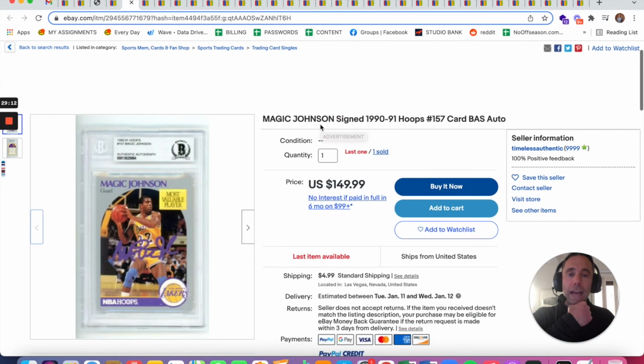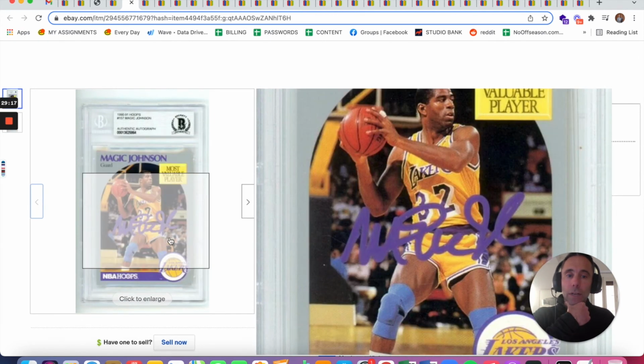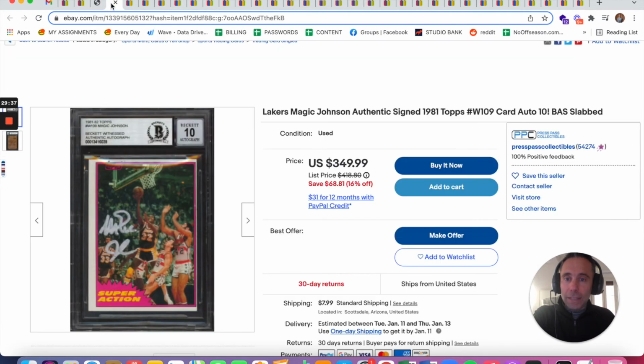So this is a 1990 Hoops base card with the most valuable player logo. I could call this an iconic card, at least personally to me. And $150 is what you might pay nowadays in the ultra modern world. I like this Magic Johnson $150 card, the Beckett slab.